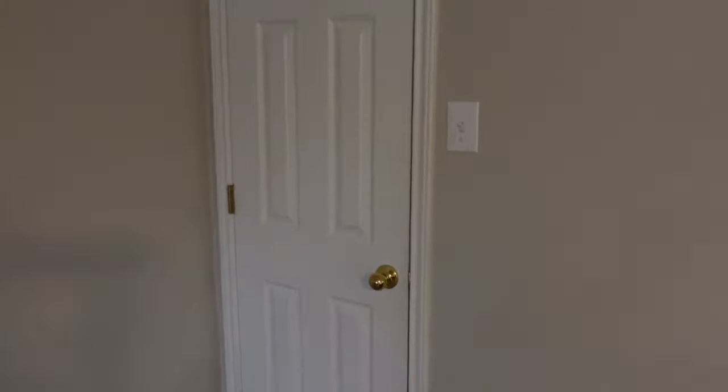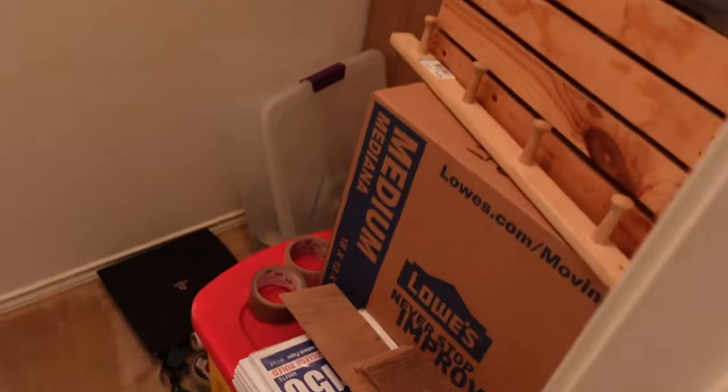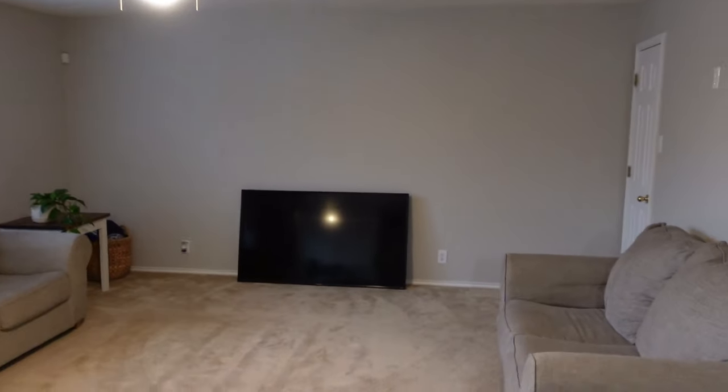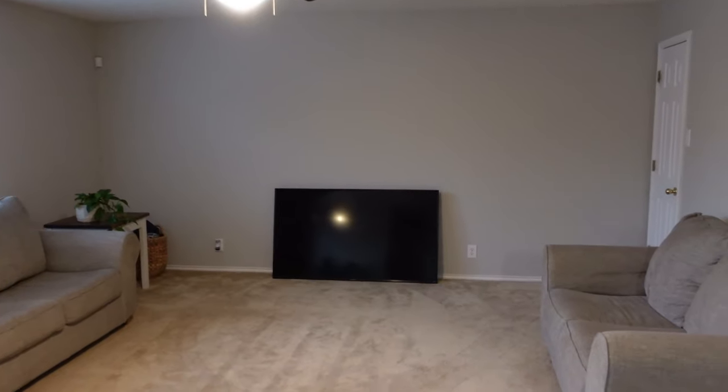But the problem is there's this door right here. So this door goes to under the stairs. It's a bunch of storage, which is awesome. I'm happy to have this space. There's some real life for you right here. Bunch of home decor. So I want to switch this door to the other side of the closet right there. That way we won't have to worry about this door opening, and we can just have the built-ins go in as far out as we want.